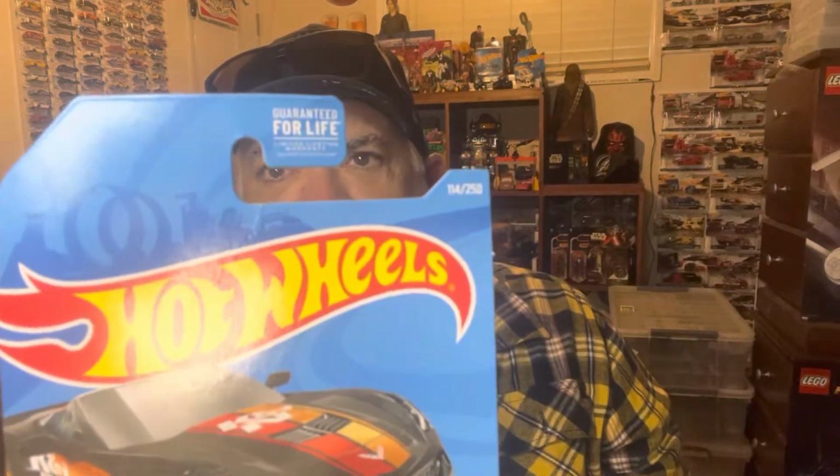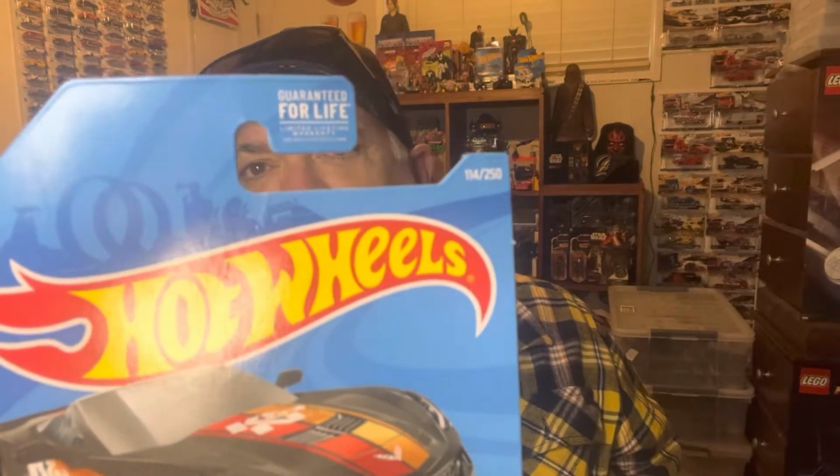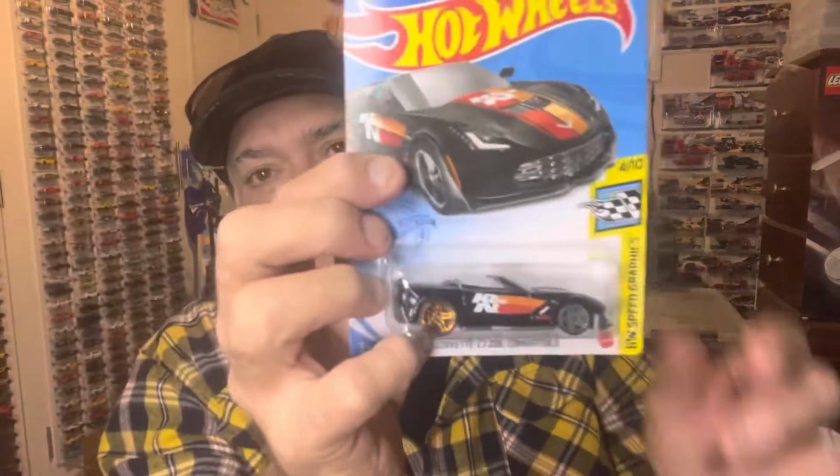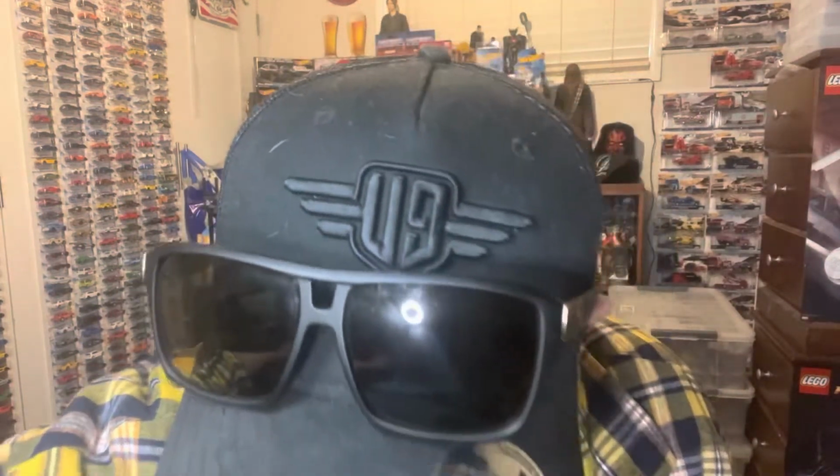So, yeah, international card. Oh, and also, the US cards have "guaranteed for life" above the J-hook, and the international cards don't. So, a couple of ways you can tell them apart, I guess. Got a couple of the C7 Z06 Corvettes in the K&N livery, so not the super, unfortunately. I've seen them sitting together and thought, here we go, my luck, I might get a super, but I didn't. So that was the Best and Less.